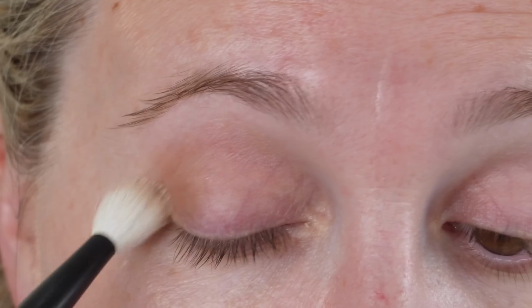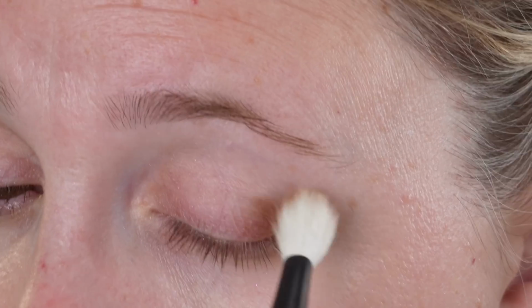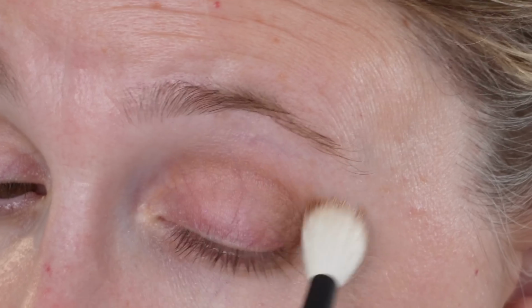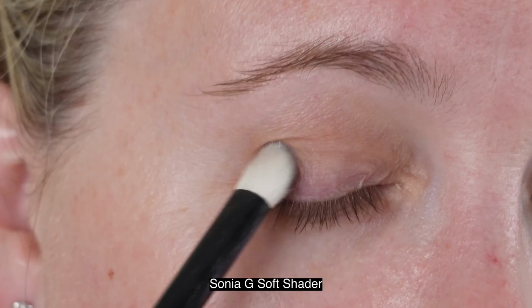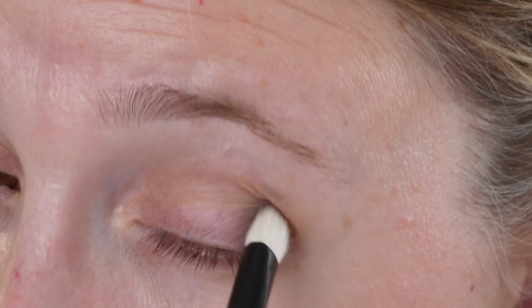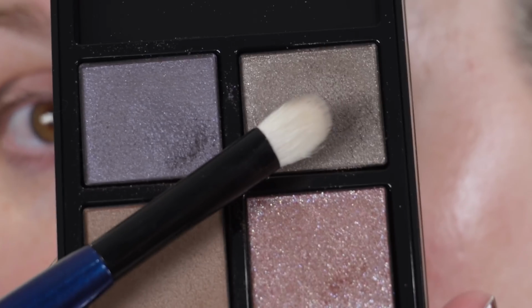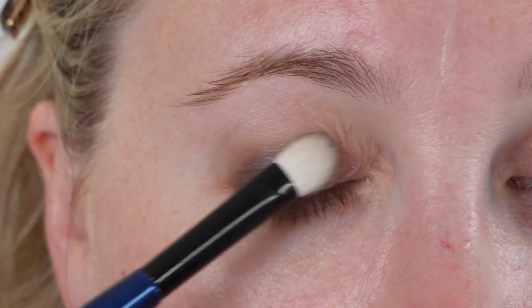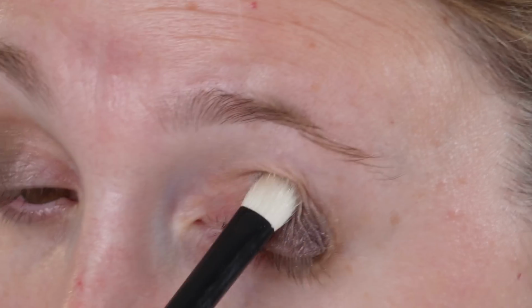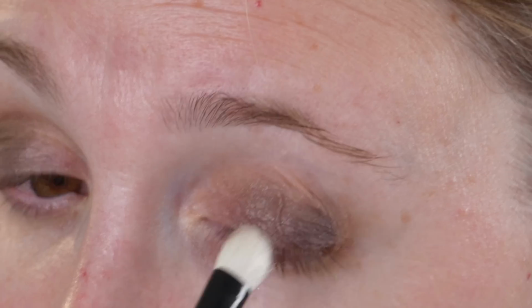And just like SUQQU, Addiction, they have everything numbered. Anything below 100 is a permanent item. Anything above 100 is limited edition. So they do follow a similar identification process as SUQQU. And the formulas are fairly similar. The eyeshadow formulas, I would have to say, though, do feel very different between SUQQU and Addiction.